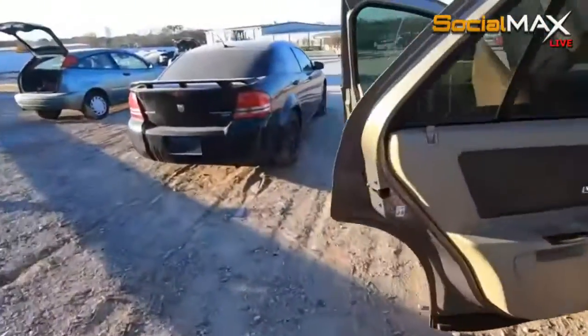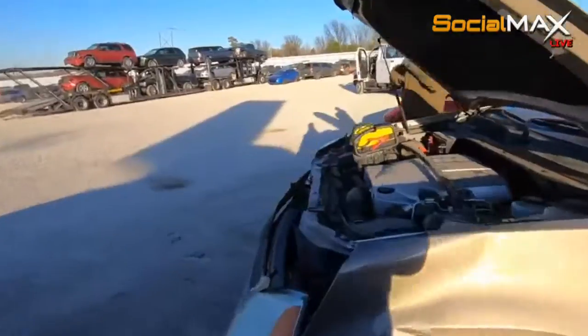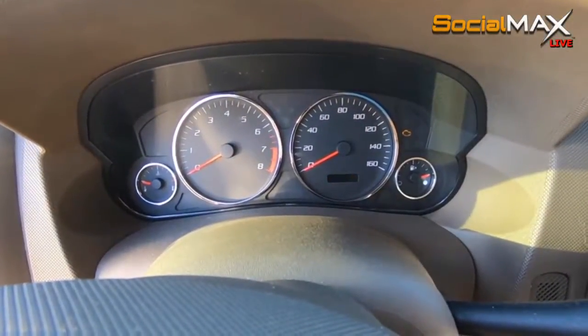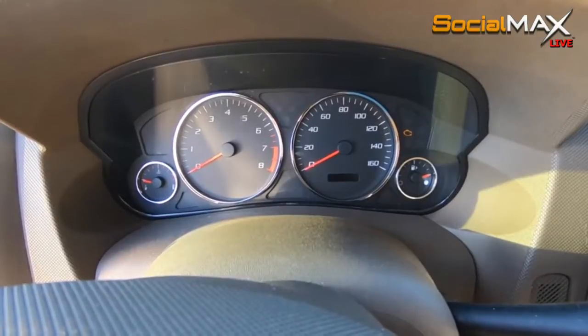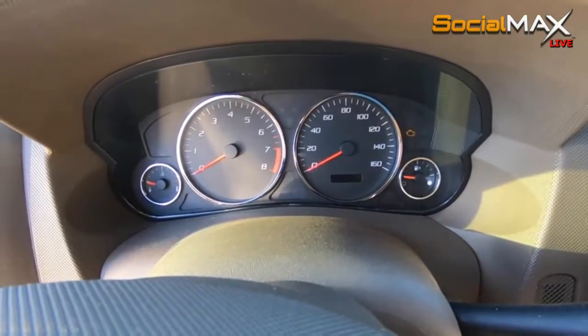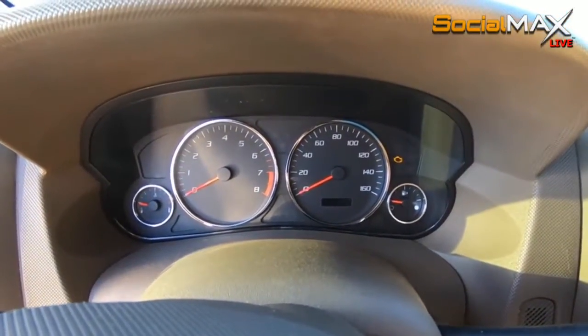That's locked. All right. Well, let's take the key and let's attempt to fire her up. All right, let's see what she does. Sounds like the booster pack is dead.